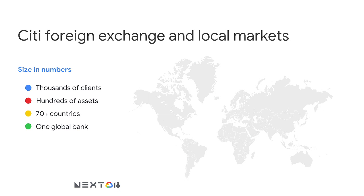And so I just thought I'd give you an indication of the scale of the foreign exchange and local markets business at Citi, because that points to some of the opportunities that we have in terms of being able to reach lots of customers in different countries, but also some of the challenges. So we have thousands of clients, from corporate clients to hedge funds to real money clients, and we deal with hundreds of different types of assets. We actually have trading desks physically in 77 different countries, but obviously we're one very large bank. And we deal in about 160 countries and jurisdictions overall, and we actually do about 4 trillion US dollars of transactions per day. So with that scale comes great opportunity, but it also brings some challenges.